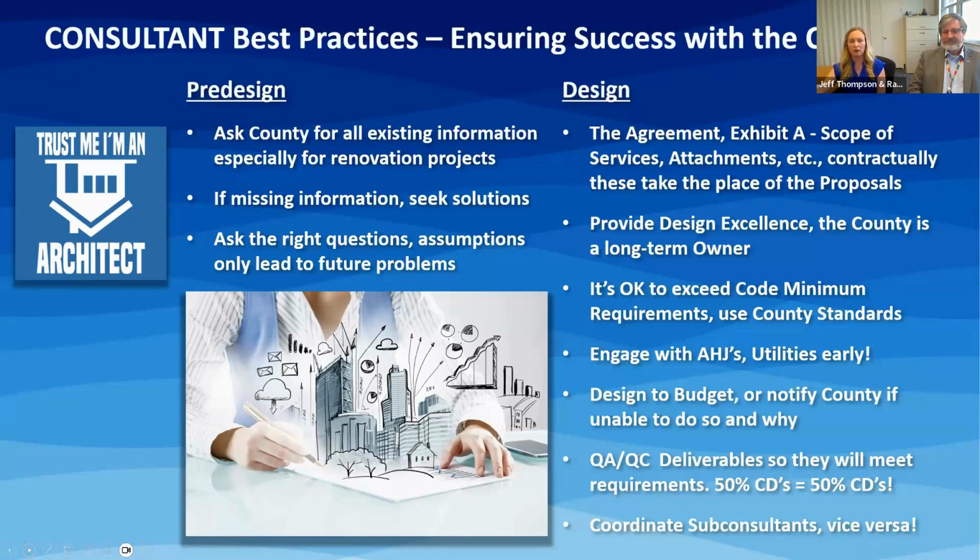Although we require a proposal prior to negotiating a project, the agreement and the exhibits, including the scope of services and schedule, and also attachments such as the BIM requirements, will contractually take place of the proposal. It's very important to include all scope from the consultant and sub-consultant proposals into the exhibits for fixed agreements and work authorizations. As Jeff was explaining, the county is a long-term owner of their facilities.